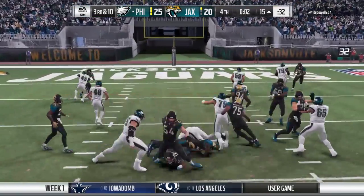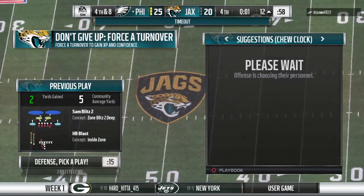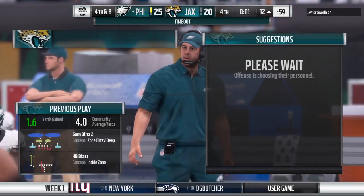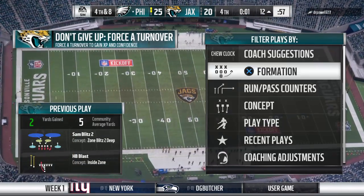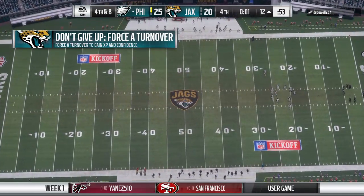On 3rd down, it's Vaughn. And he'll fight his way down right around the 12. And now we'll get a timeout here. They're able to stop it with 1 second to go in this game.